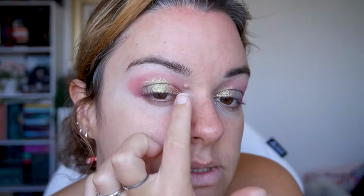I guess here though, you can see it's a lot more red there. I don't know if that's noticeable. It's not really that noticeable, but I'm not hating it. It's just not super noticeable, which actually might be good. Sometimes when you have a duochrome or a multichrome on your eye, it can look a little strange. Oh, I'm loving this. Okay, I'm going to do the rest of my face.